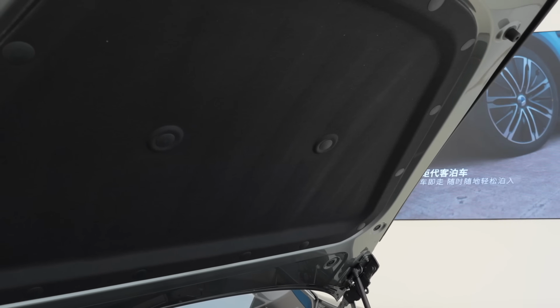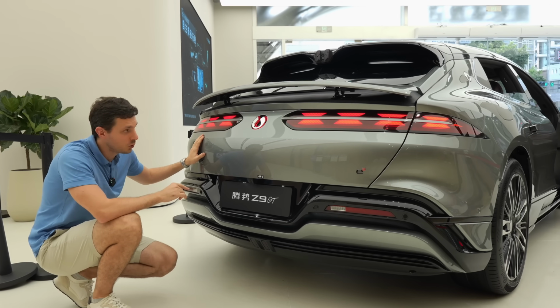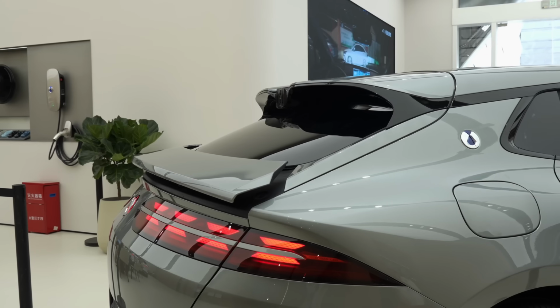There is soundproofing under the hood. You have to admit, the rear end is a peach. I think this is the first pretty Denza that many will like. The active spoiler can be adjusted to different angles.